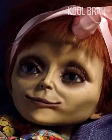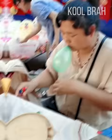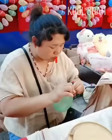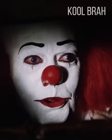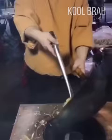But violence is bad. Not violence. Violins. I would be very lightheaded from blowing up balloons this quickly. Don't you want a balloon? Street food is its own type of art, especially when it's done by a pro.